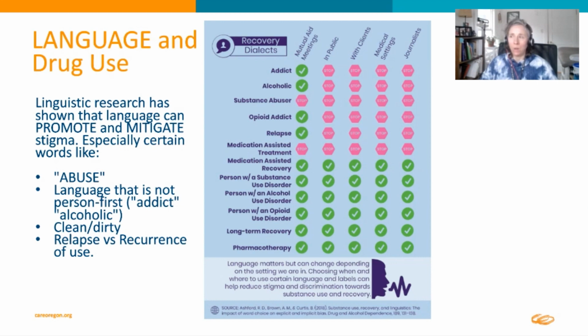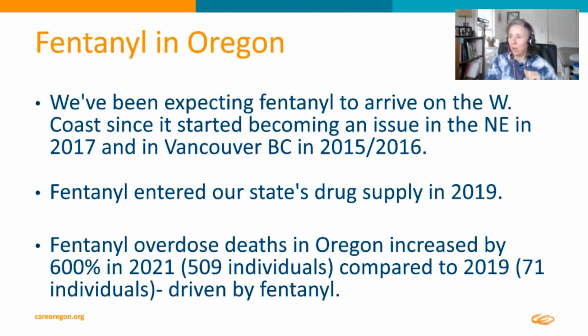I would argue that using the words clean and dirty to describe somebody's use patterns or their urine drug testing is not accurate enough or helpful enough in clinical practice to be useful. So I would encourage you to think about saying things like, my patient's here today, they're doing well, their urine drug screen shows X, Y, or Z, and then you can move on. All right, language. We're going to move on to fentanyl in Oregon.